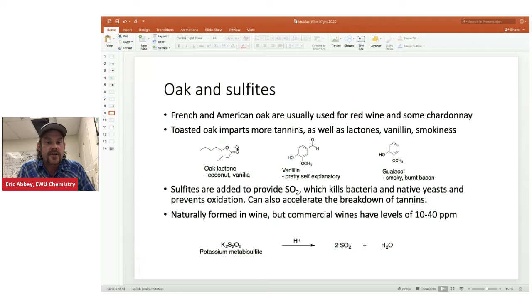On the left here is this oak lactone. This is a cyclic ester. So you'd experience maybe coconut or vanilla type aromas from that oak. The vanillin's pretty self-explanatory. The vanilla-y aspects imparted to wine from oak. And then these guaiacols, kind of smoky burnt bacon flavors that I associate with a lot of Washington Syrahs and things like that.